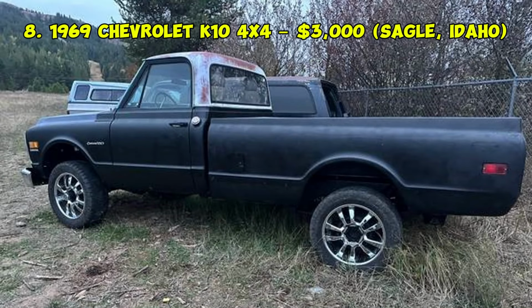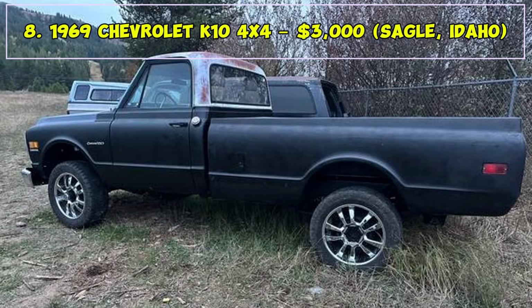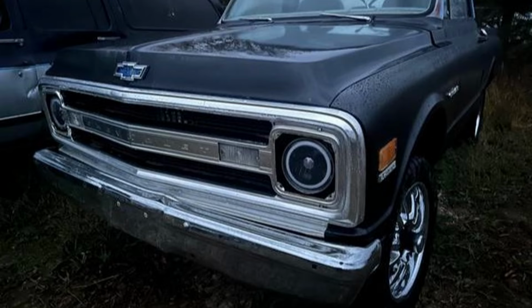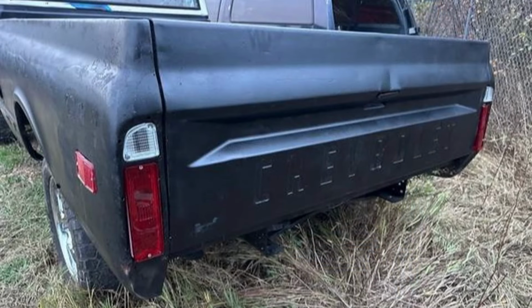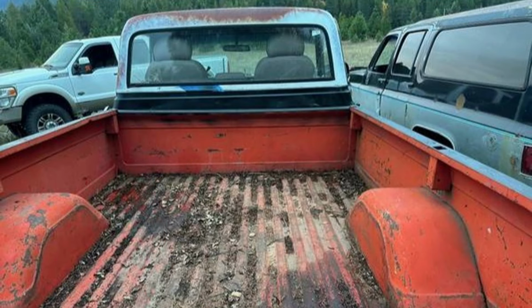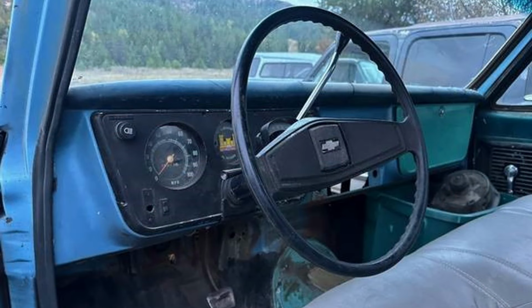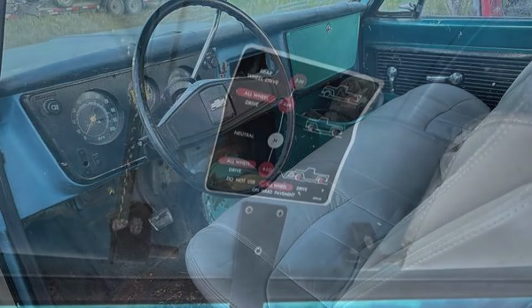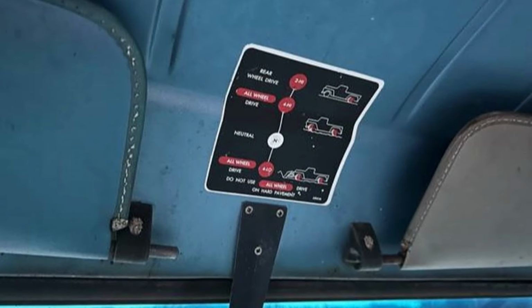Number 8. 1969 Chevrolet K10 4x4, Threethall, Idaho. This 1969 Chevrolet K10 4x4 project sits on a 1975 chassis and is powered by a 305 cubic inch V8 and automatic transmission. The drivetrain and transfer case are installed and functional, but the truck requires wiring, radiator, tires, and assembly work. With its clean title and solid mechanical base, it's ideal for a hands-on builder wanting a classic off-road pickup.